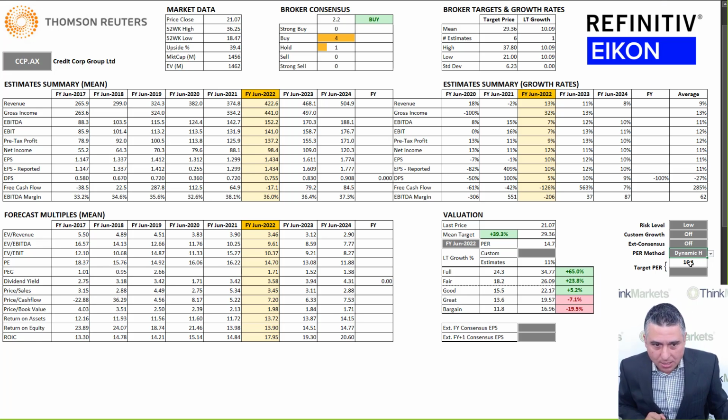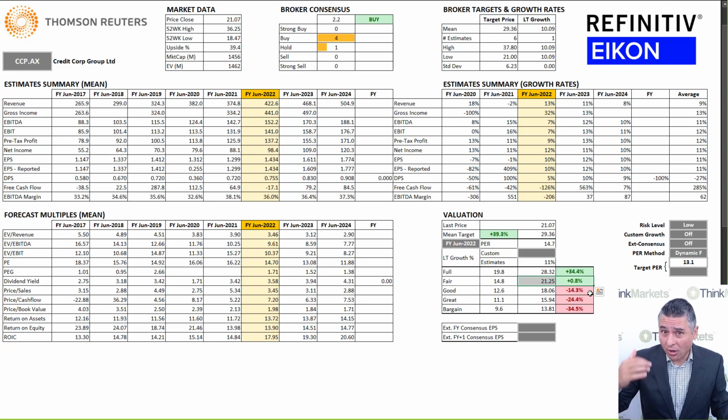So it's saying, look, the median of the historical PE is 16. So that's very backward looking. We can also use just the broker estimates and say, well, dynamic forward, that's what we had before, 13.1. And obviously the lower the PE hurdle, you're holding it to a much higher account. You're making it tougher to become good value.